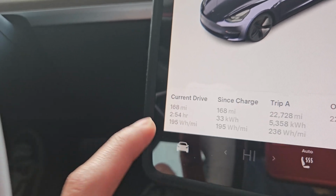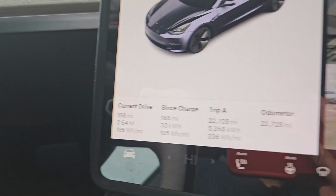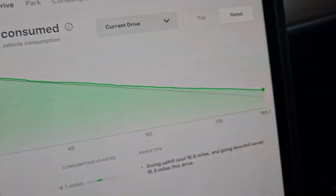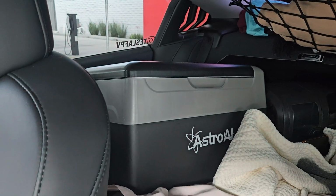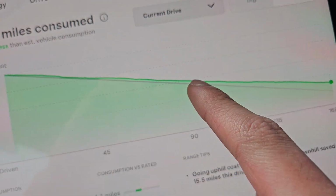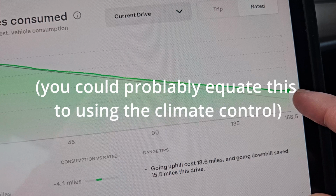We stayed under 200 watt hours per mile. That's insane range. Now, something to note, you can see that the graph is dipping right here, and that is when I plugged in this refrigerator, which is running off the car. When I turned off the refrigerator, you can see that I'm getting a lot of miles back.